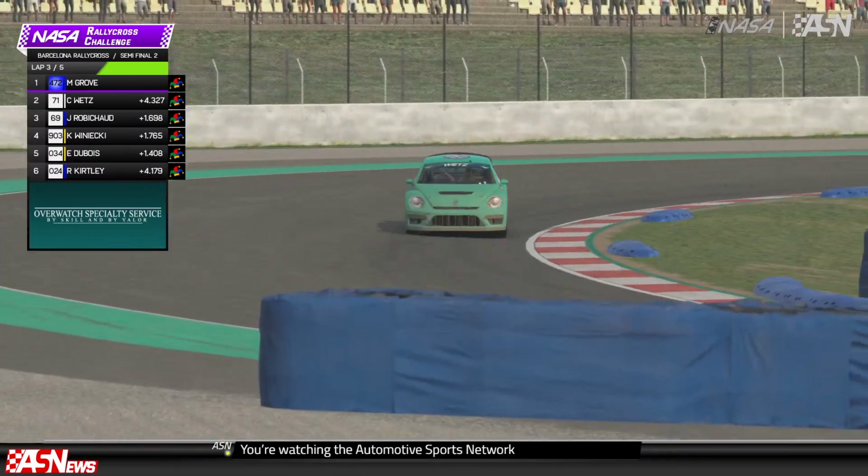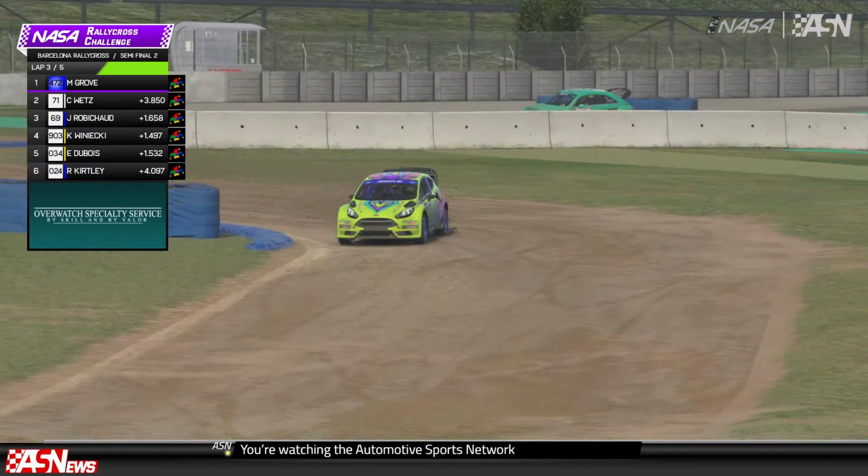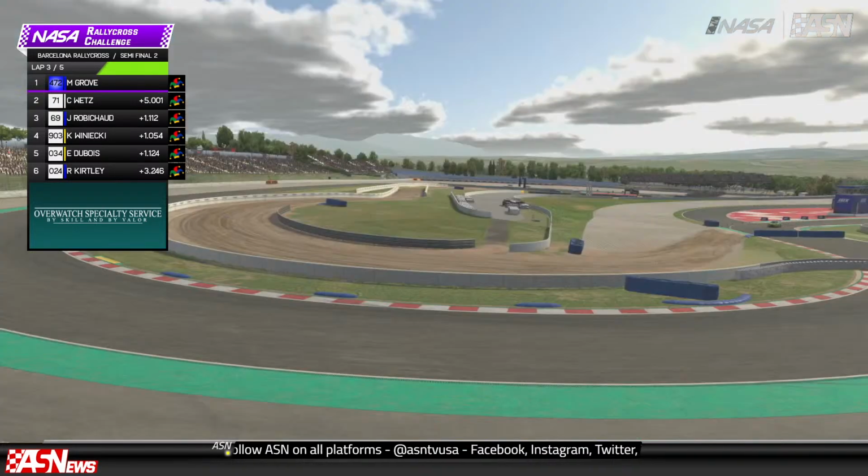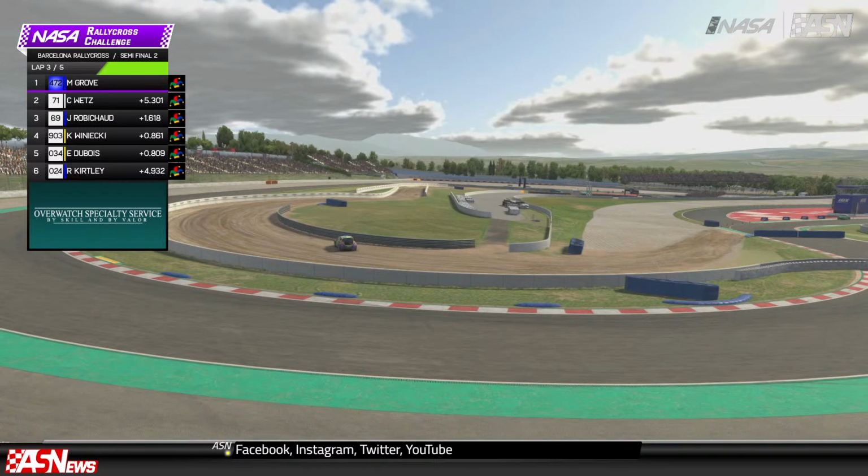So let's get a running order reset here. Coming at 2 laps to go. Matt Grove, Chris Wetz, Jake Robichaux, Cody Winecki, Eric Dubois, and Robbie Kirtley. And everyone has taken their Joker, so straight heads-up racing from here on out.